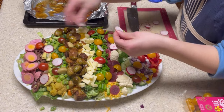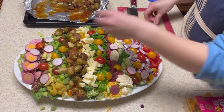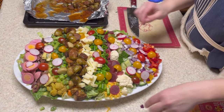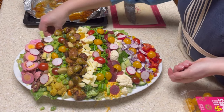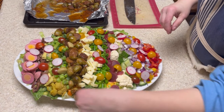Zachary, what are you thinking of this year's salad? It looks magnificent. Well, there's the salad in all of its glory. All of my toppings are falling off the side here.